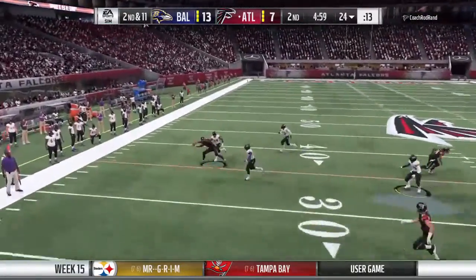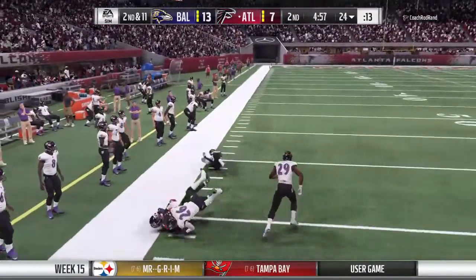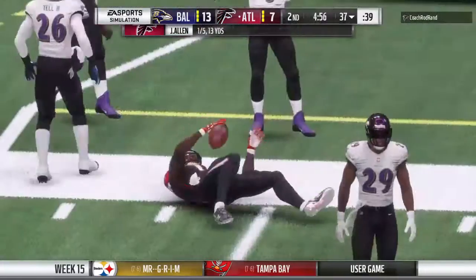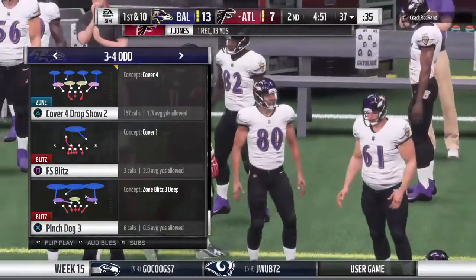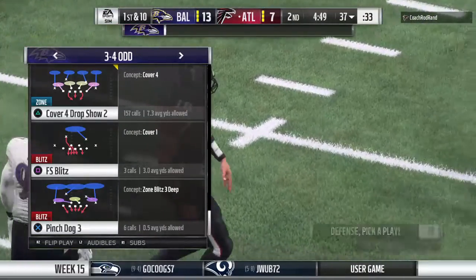They'll set up to throw. He completes it to Julio Jones. And they're able to get this one across the 35. They give him 13 yards there on the play and a fresh set of downs.